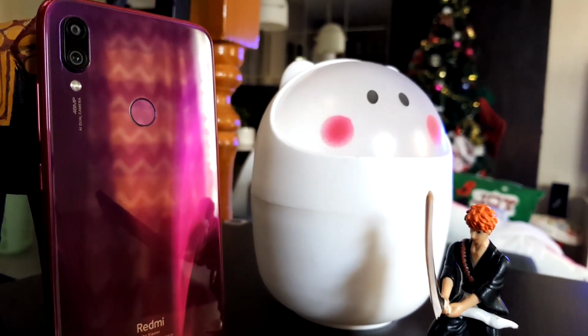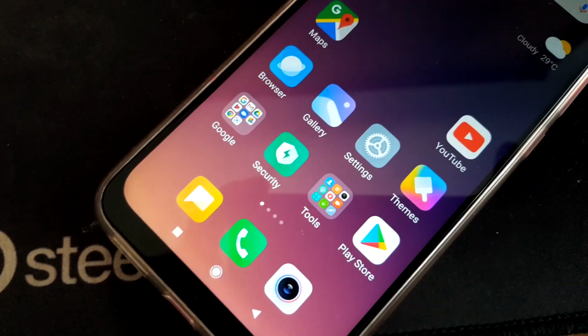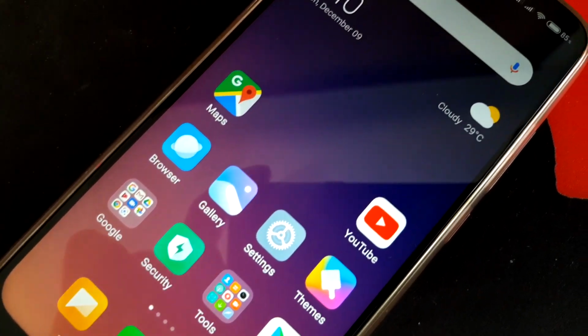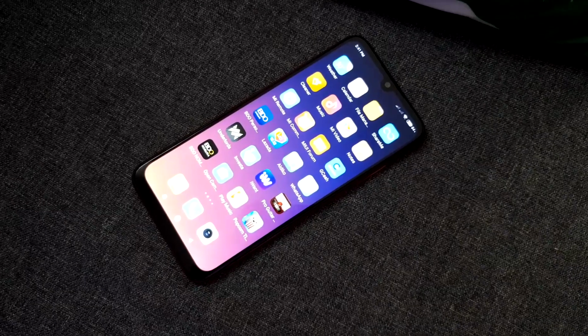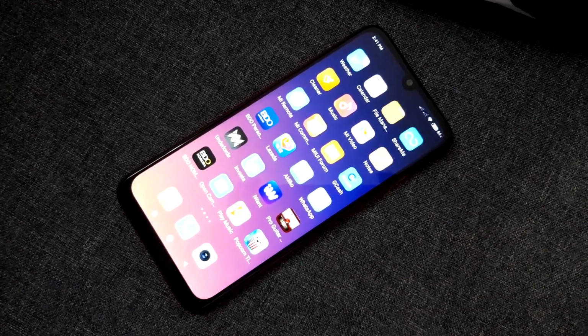Redmi Note 7 uses an all-new 48 megapixel sensor. That's 4 times the pixels of a typical 12 megapixel phone camera. That means the more pixels, the clearer the picture.